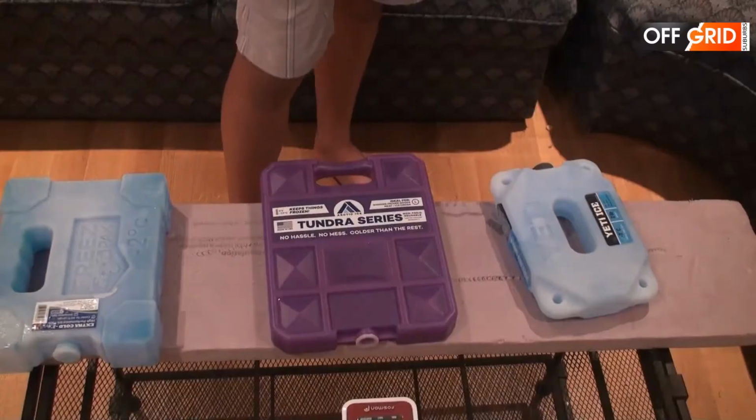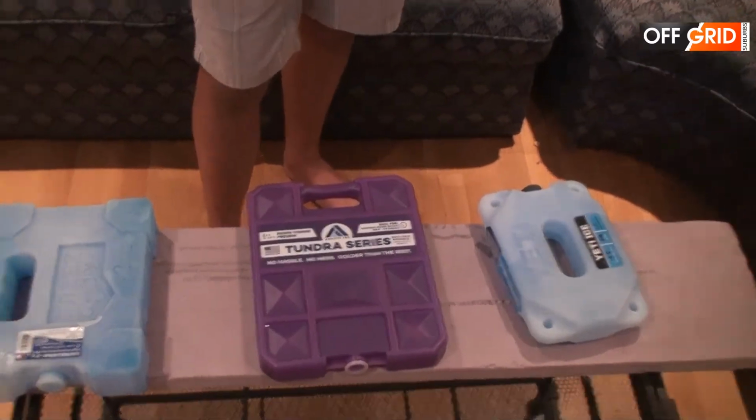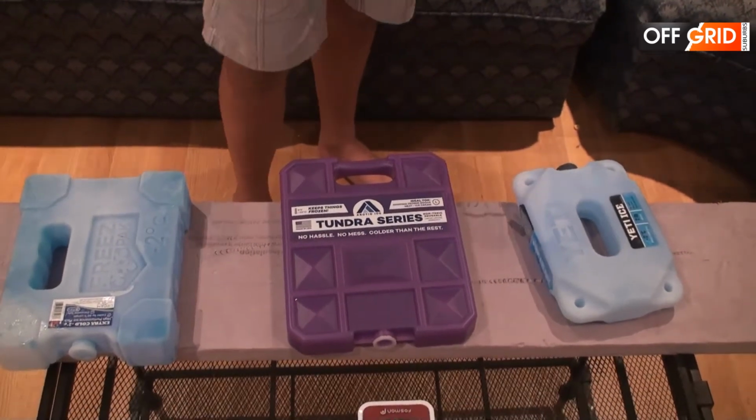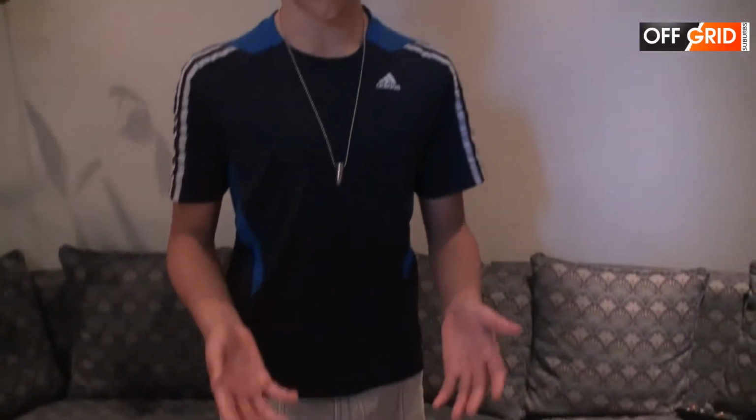I put them in my chest freezer for 24 hours at negative 20 degrees Celsius. I put them on an insulated surface. We're not going to put it in ice or coolers because it adds to the variables. It is going to be a straight comparison to see who holds the coldness the longest. I will be measuring the center to see how cold it is when it gets past 5 degrees Celsius. Their time is up. So let's see who wins.